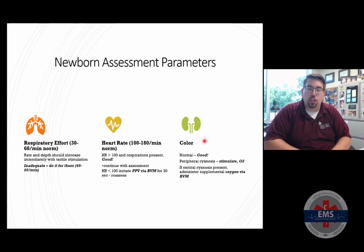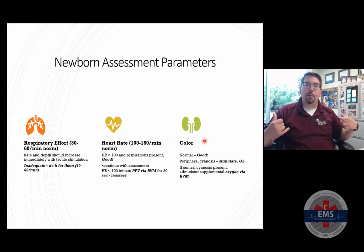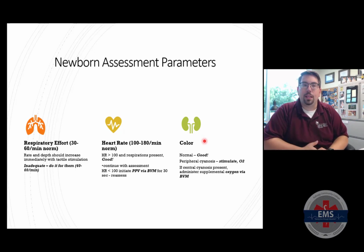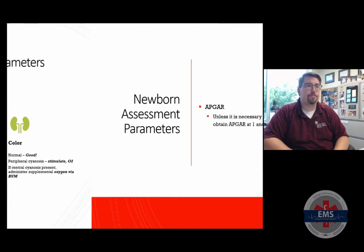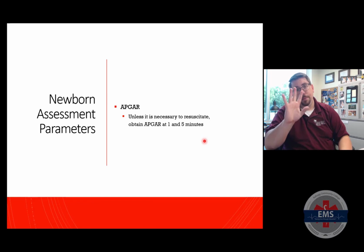We want good color. Normal color, pink, warm, and dry, is good. Peripheral cyanosis, not so great, but it's not so bad. If they're pink in the core and blue in their extremities, we can oftentimes stimulate them, provide some oxygen, life is good. If central cyanosis is present, again, move right to that bag valve mask and provide them with adequate ventilations. APGAR. We've talked about APGAR quite a bit. Remember, it happens at both 1 minute and at 5 minutes.